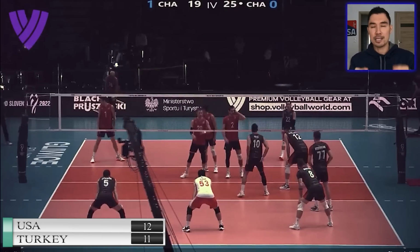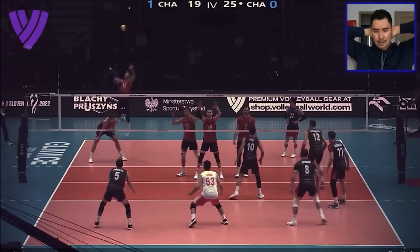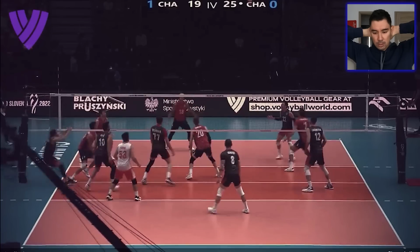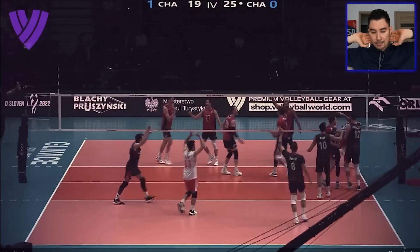Up 12-11 now. This is so back and forth. I can't even handle it. Garrett serving. I don't remember what happens here. Nice cross-court serve. Woo! Outside to Aaron, swipes it, and we get the point.